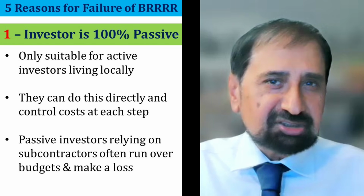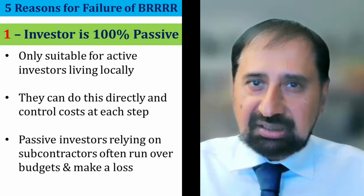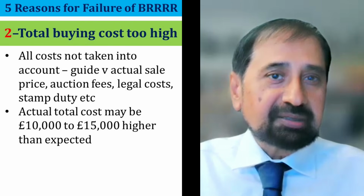Many passive investors try to do this by relying on deal sourcers and subcontractors and actually end up making a huge loss. The second reason is that total buying cost is too high.